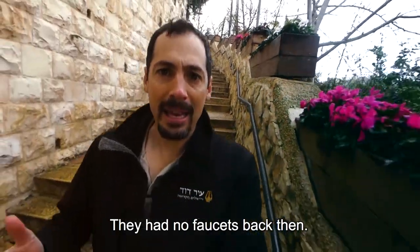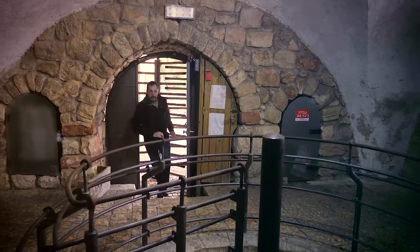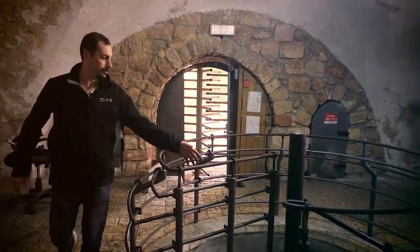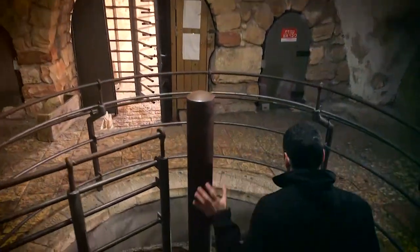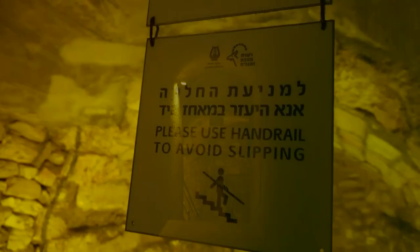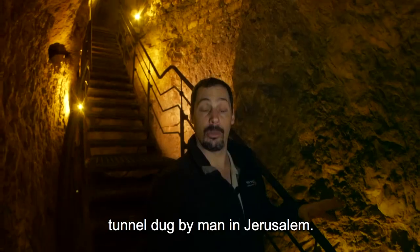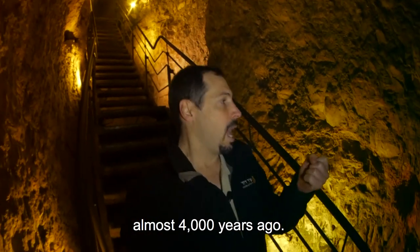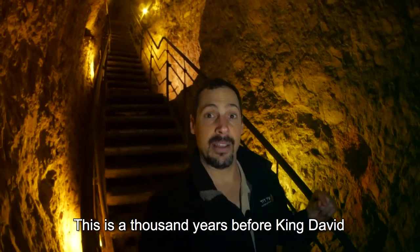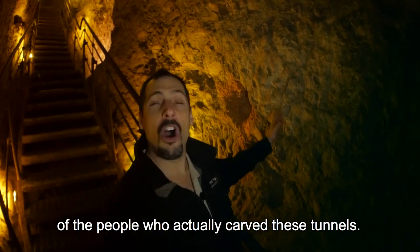They had no faucets back then. To get water, they needed to go down to the Keyhole Spring. That's where we're going. Let's go and see it. We're heading down now through the most ancient tunnel dug by man in Jerusalem almost 4,000 years ago. This is 1,000 years before King David. And you can see over here on the walls the markings of the people who actually carved these tunnels.